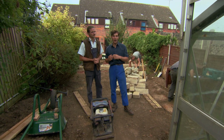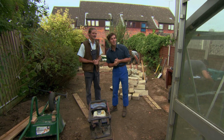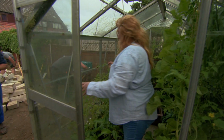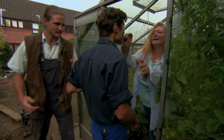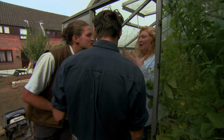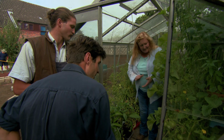This greenhouse is just packed full of tomatoes, a bit of a bumper crop. You see Charlie's already in there, making a good... Come and smell this, come and smell this. Oh, go on then. This takes me back to working in a commercial nursery, the smell of tomatoes. That's lovely, isn't it? Pinching them out. Yeah. Oh, God, it smells fantastic. They've got loads of stuff in it, lots of different varieties. Lovely to see, isn't it?